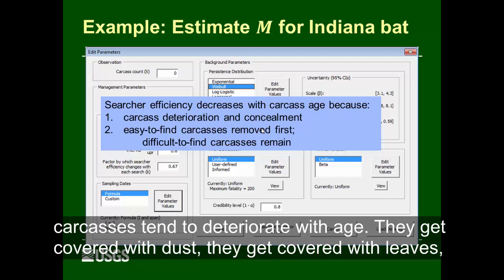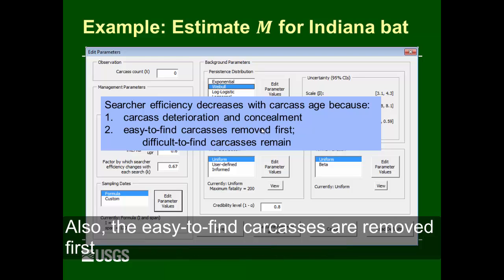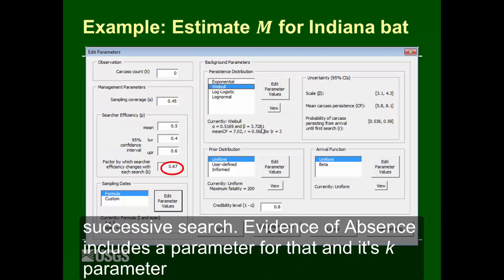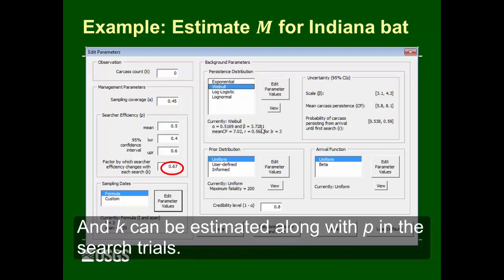They get covered with dust, they get covered with leaves, they blow into a hole, they get dragged around and partially hidden by scavengers. Also, the easy to find carcasses are removed first, and so in later searches, the more difficult carcasses remain, and so naturally the searcher efficiency is going to decrease with each successive search. Evidence of absence includes a parameter for that, and it's a K parameter we call it, and it's the factor by which searcher efficiency changes with each search. And K can be estimated along with P in the search trials.